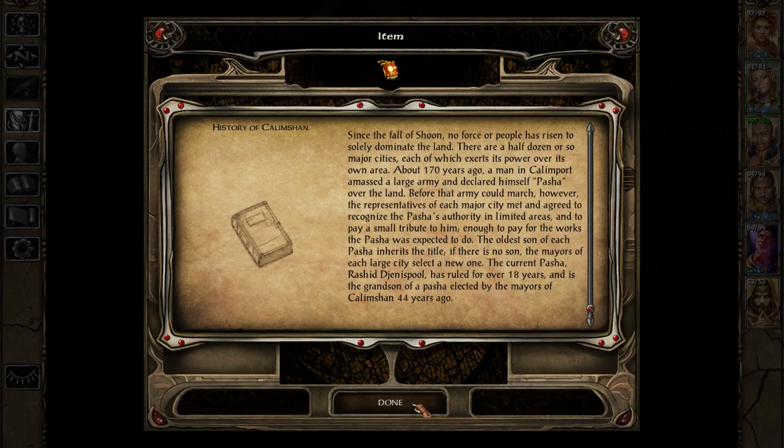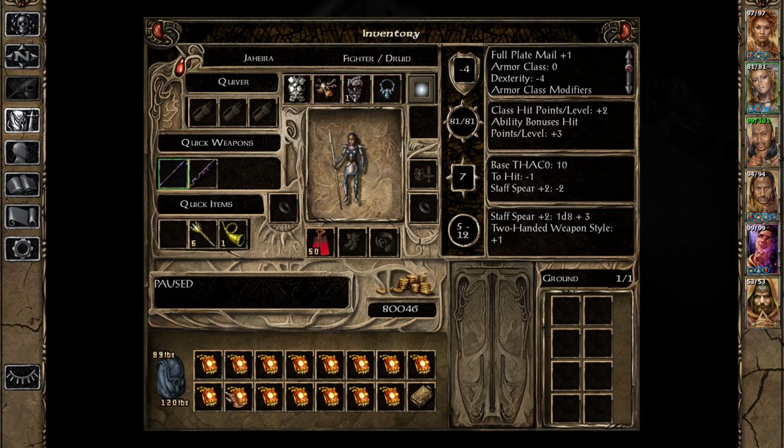Okay, cool. Another nation that we didn't know a lot about, which now we do.